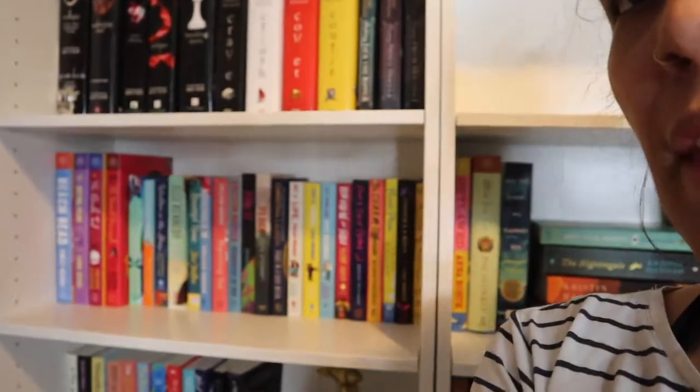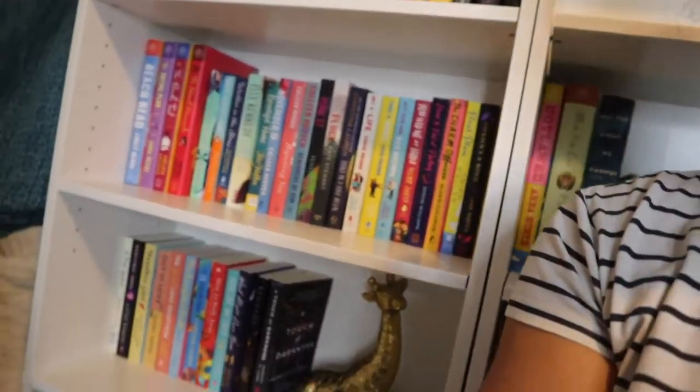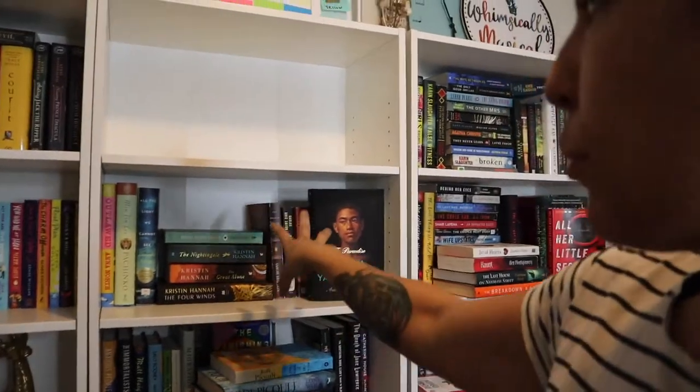We moved all my Twilight books and vampire books up there. And then we moved my romance section right here and also there. And I moved my little giraffe character there. So now I think I'm going to start moving my contemporary up. And then we'll fit YA all together. Here we go.